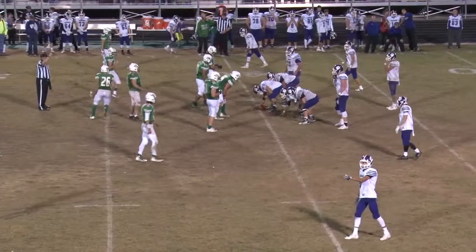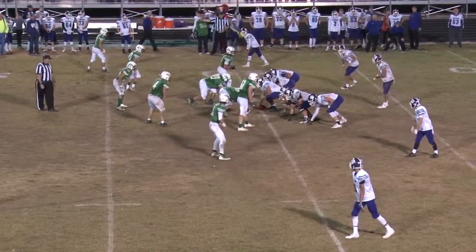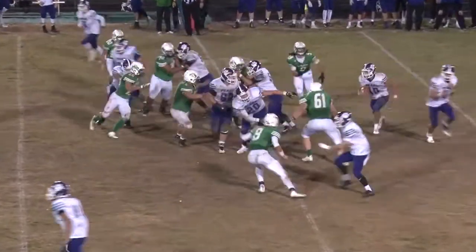Panthers in an empty set with Browning in the gun, trips left, 2 receivers to his right. Cameron Harless comes in motion. They're going to fake the handoff.